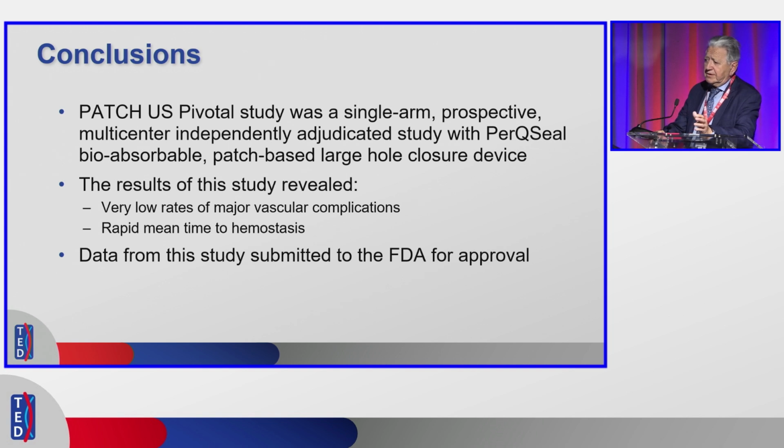So in conclusion, the PATCH pivotal trial is a single-arm study. It was a prospective, multi-center, adjudicated study of this particular device, the bioabsorbable PerQseal for large bore closure, and it showed a very low rate of vascular complications, major and minor, and rapid time to hemostasis. The data was submitted to the FDA, so I'm sure they will receive an answer fairly soon as far as their assessment of the results is concerned.